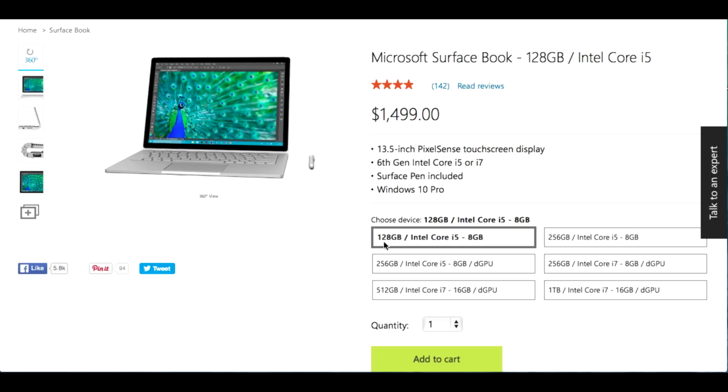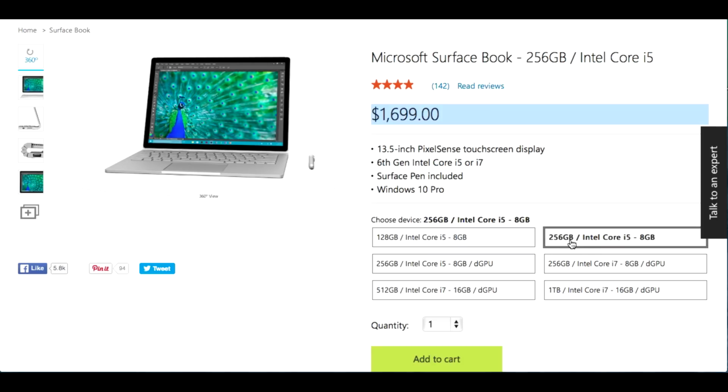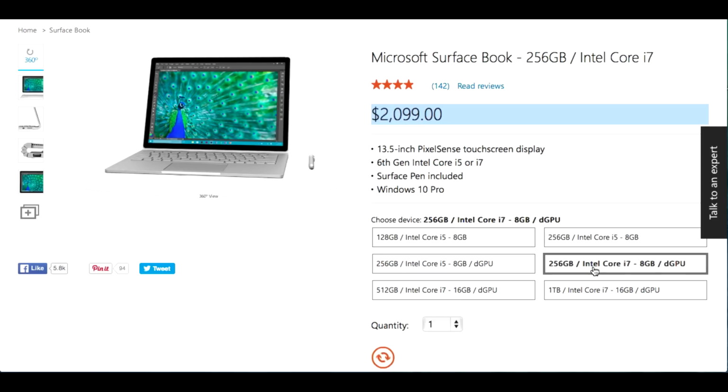The model that we're looking at today will have 128GB of disk space and has the Intel Core i5 CPU with 8GB of RAM, and that retails for $1,499. But as you go up in size of storage capacity, 256 with the i5 and 8GB is $1,699. 256GB, Intel Core i5, 8GB of RAM with the NVIDIA GPU is $1,899. 256GB of storage with the Intel i7 processor, which is the faster one, plus the NVIDIA GPU is $2,099.